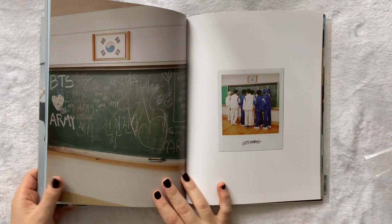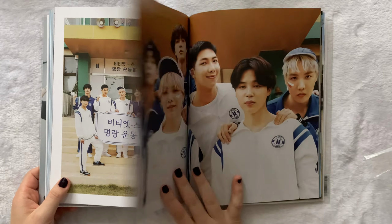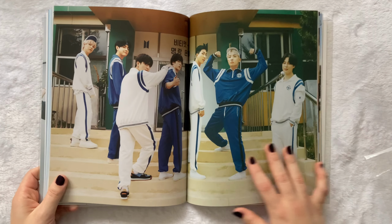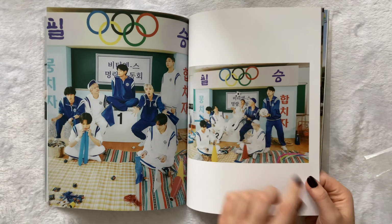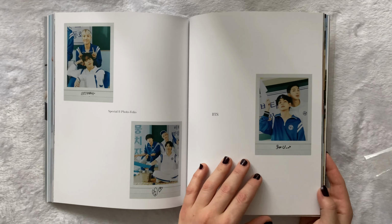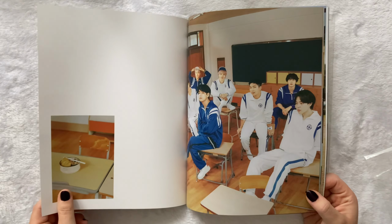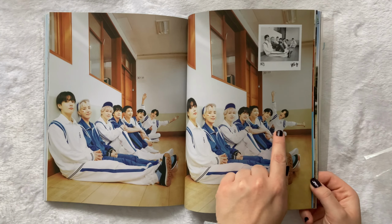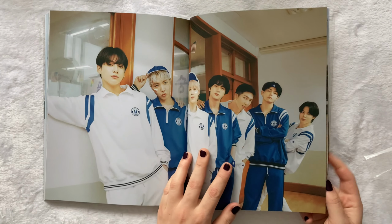I think Tay looks so fucking good with the hat on as well. This is just such an adorable concept as well. Oh my gosh. This one. I mean, this one too, I guess, like a Hobi. I cannot believe these units. Ugh. This is the poster. Oh! Beautiful. Love this so much.